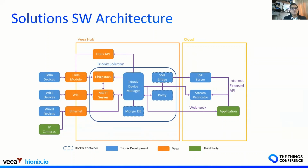At the cloud, we have installed an SSH server and a stream replicator in order to establish the connection with the Veea hub and bring the possibility to have a cloud platform that gets information using the Internet Exposed APIs and our webhooks. Due to these tools, the application could even be a third-party development.